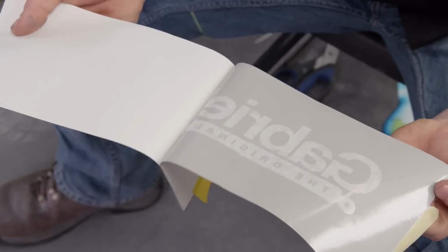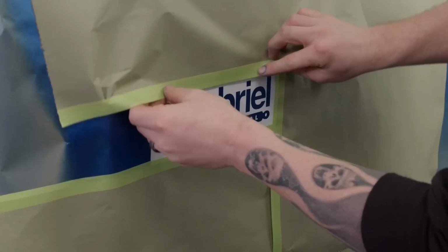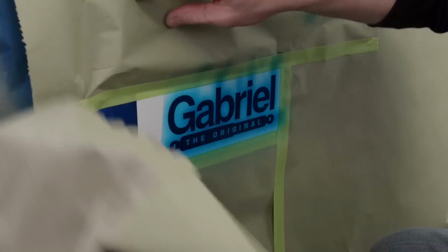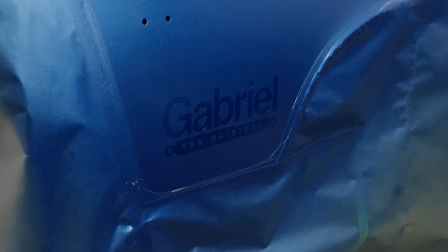So I went down to the decal shop and had a stencil cut. Now this applies to almost anything. You can have flames cut, letters, whatever you can come up with, they can probably cut it for you. With those small pieces, I'm using a razor and tweezers, but be very careful not to dig into the paint.